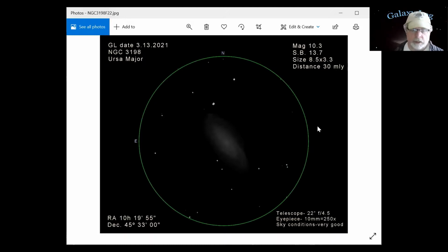And actually, I want to redo this galaxy with the 22, hopefully in the next dark window, from a darker site, and maybe even push the magnification a little more to see some internal structure. But this was one of my favorite views of this dark window. I really enjoyed this galaxy and highly recommend it. And you know, it can be seen fairly easily in a smaller telescope, but boy, to see some of that photographic detail in the 22 was really awesome.